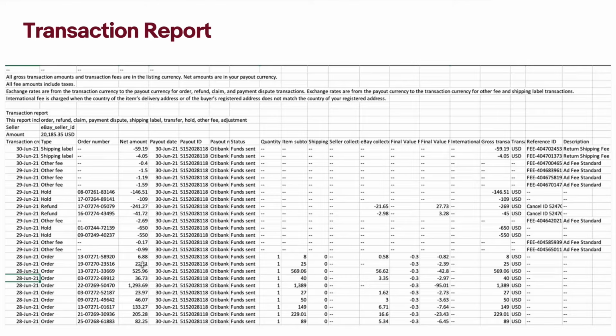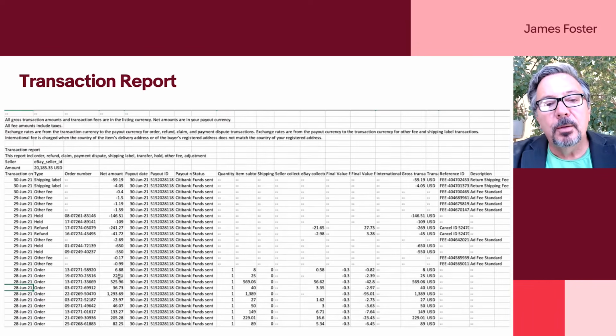The last fee shows a reference ID for things like shipping labels, if you want to look up that shipping label, and reference numbers for ads when you're purchasing ads. So this is the reconciliation report. It should provide all the information you need to reconcile your books. Anytime money is moved or money is held, it will show up on this report.